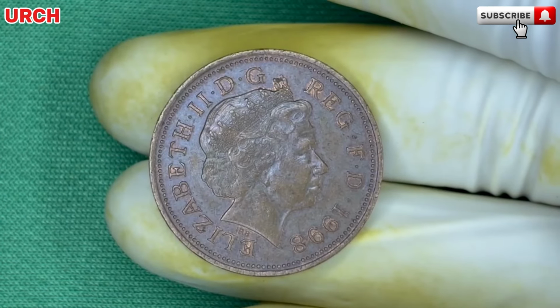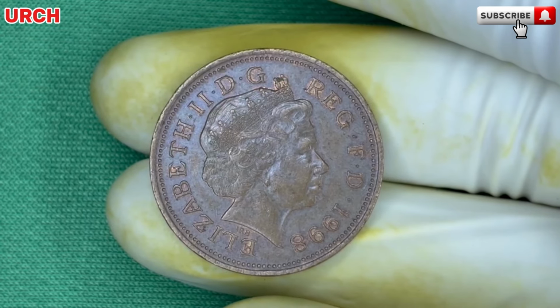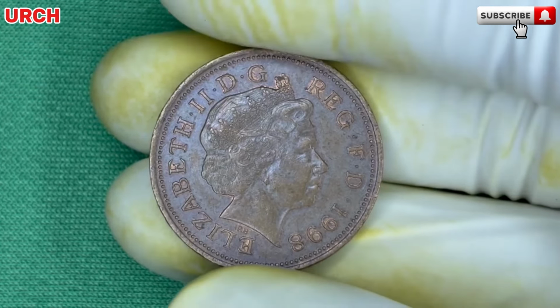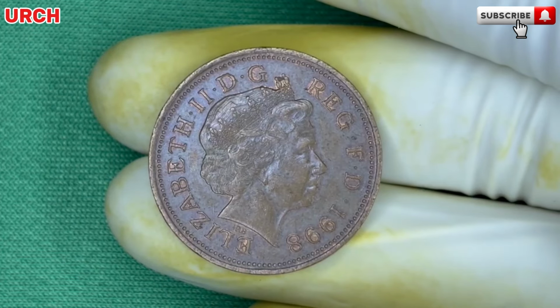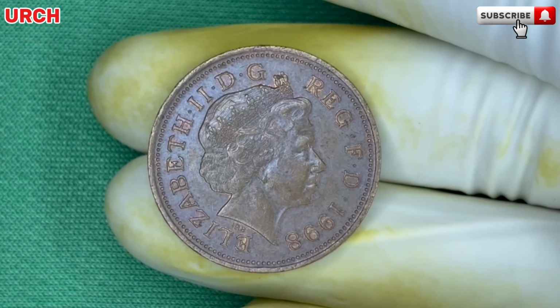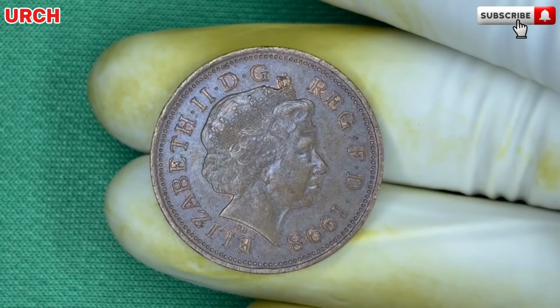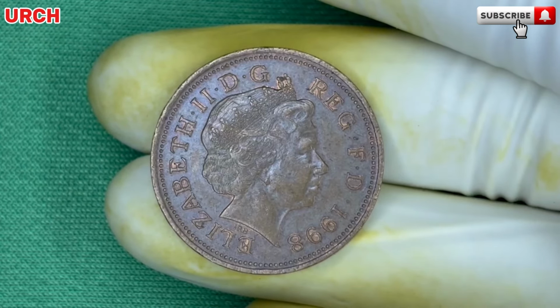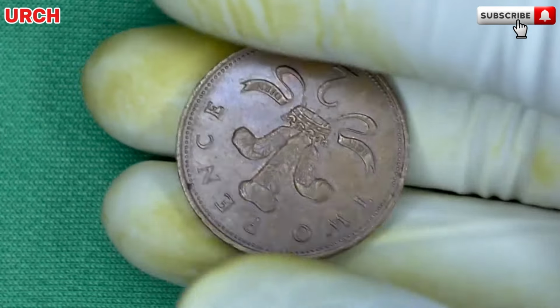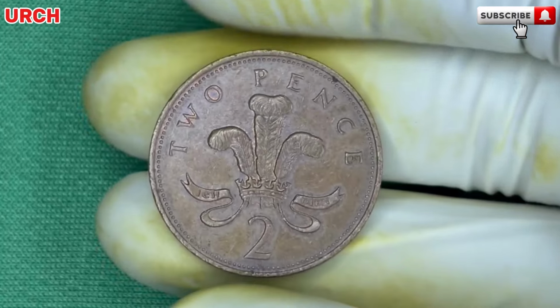Coins in mint state or uncirculated condition, untouched by everyday transactions, command astonishing premiums. Imagine holding a 1998 coin that still gleams as if it were minted yesterday. The sharpness of the Queen's profile, the clean surfaces, and the undisturbed edges all contribute to the rarity grade. Professional grading services assign such coins high ratings, making them investment-grade collectibles.